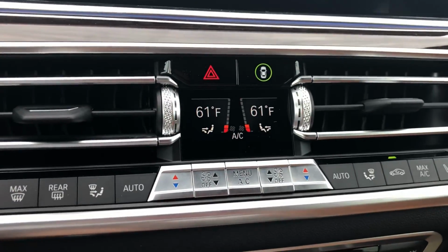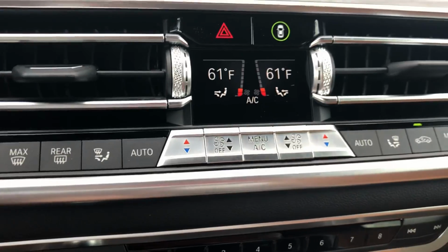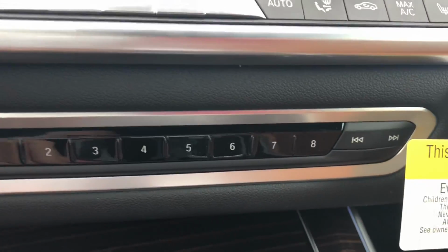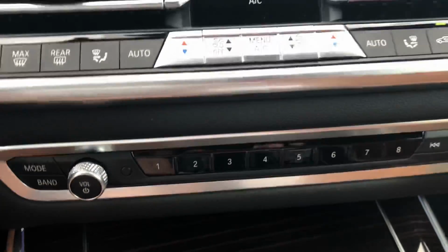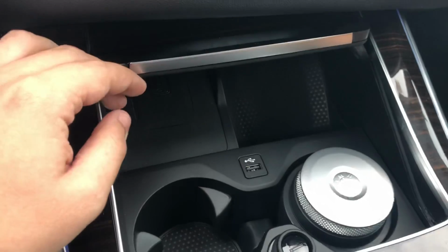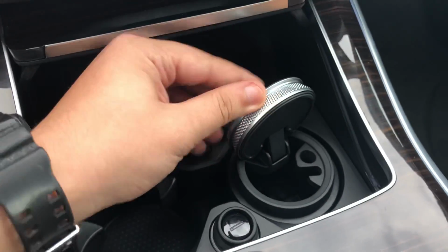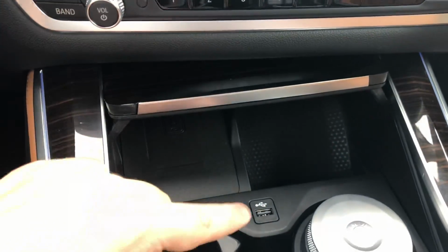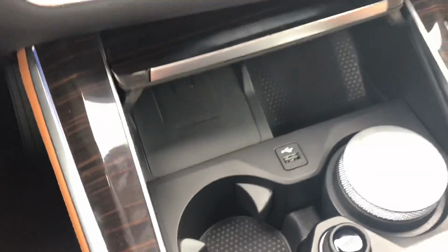You have your air control here, heated seats, more air controls. You have your presets down here, your volume control, your mode, and your band. In here, this actually comes with the smoker's package, again still a European car. This is your wireless charging pad right there, USB plug. You have a grippy storage center there.